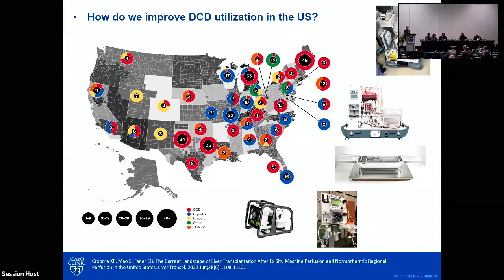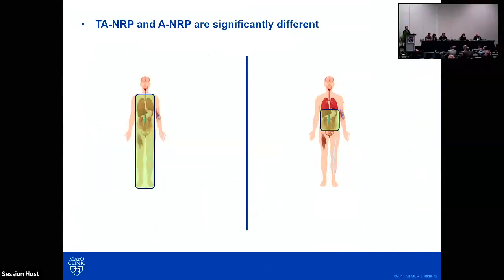So how do we improve DCD utilization in the US? I think we've touched on it with a lot of the previous talks. I think machine perfusion is going to revolutionize this. I think there are many ways to do it. We've used a lot of these technologies. They're all good, but they all will probably have their own benefits and drawbacks. So I'm going to talk just briefly about NRP. Parissa covered this very well in her talk.